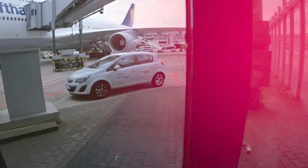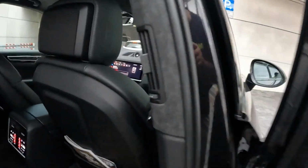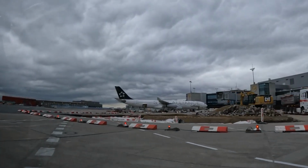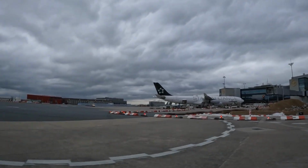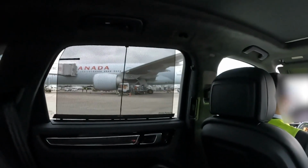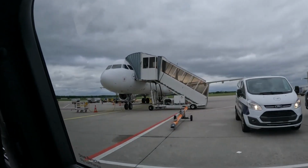So it's pretty cool. My first flight from JFK to Frankfurt was first class. My second flight from Frankfurt to Istanbul was business class. I was still able to use the first class lounge in Frankfurt. Lufthansa First Class. They pick you up from the lounge in a Porsche, drive you on the tarmac, and get you right in front of your plane, so you can board it.